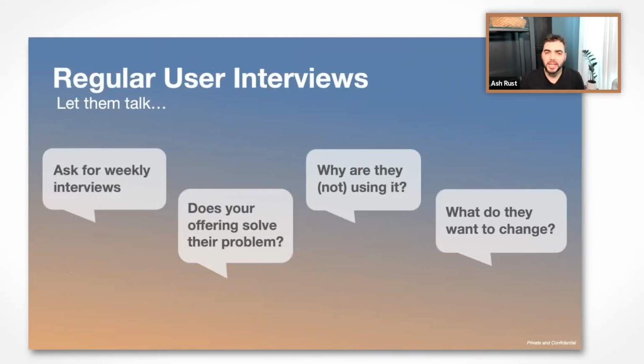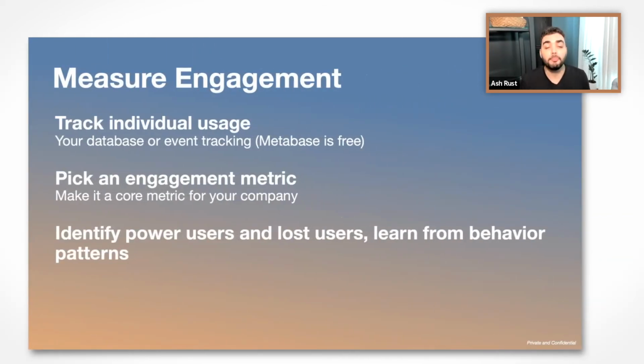When you're in these regular interviews that ideally we're getting weekly with these early deployments, we need to be asking about whether or not we're actually solving the problem. We need to make sure they're using the product or find out why they're not using the product. And then the core things they want to be changed within the product. Because again, we can't expect our first versions to be perfect. Beyond the interviews, though, we've also got to track what they're actually doing. And that's really important because what they say they're doing and what they actually do might be very different.